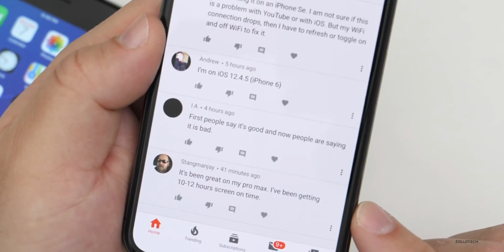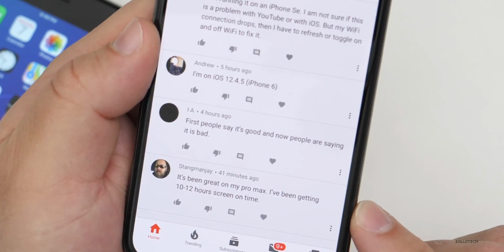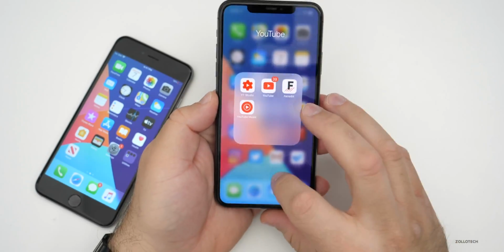It's been great on my Pro Max. I've been getting 10 to 12 hours of screen on time. And that's it for this particular beta.